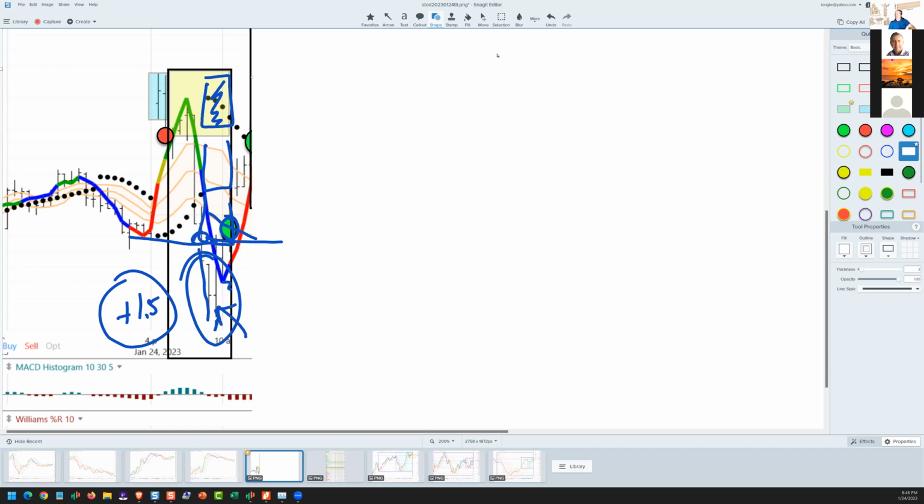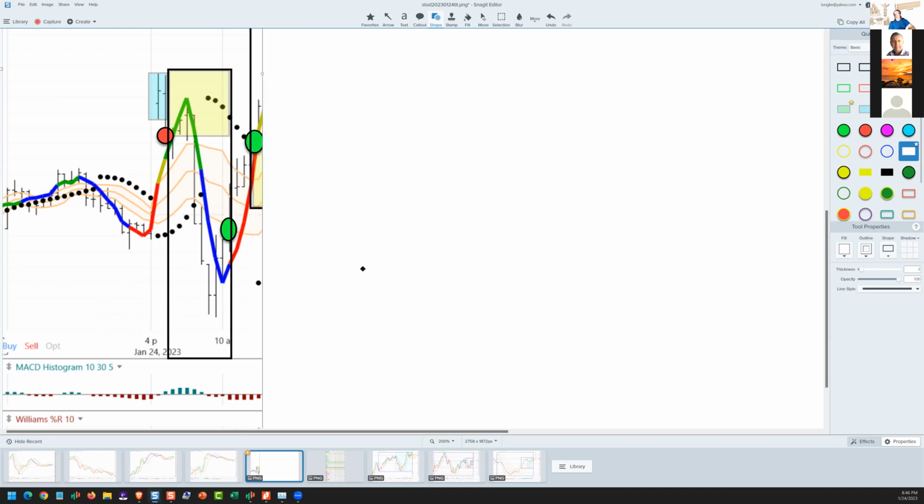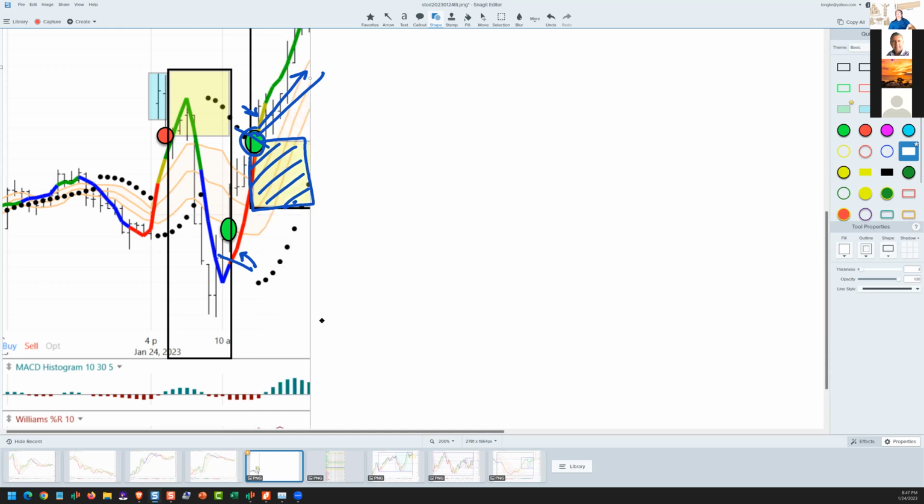So we like getting started well. I wait for the RLXD and the PSAR flip. Standard risk. The winter turns to spring right about here anyway, so this feels pretty good. In about 5 or 6 bars, we get that nice upward movement.